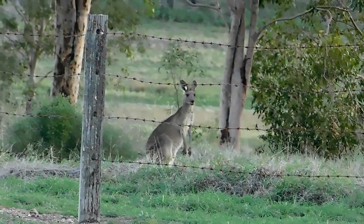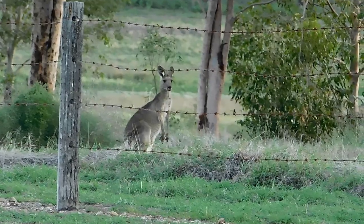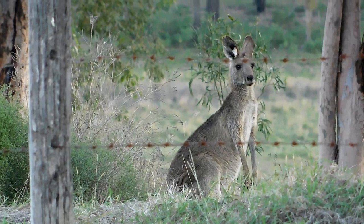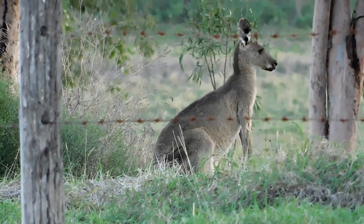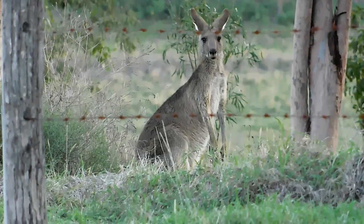Oh, I've spotted a kangaroo over there in the distance. I'll try and zoom in on it a little bit for youse. There we go. Little kitty. Isn't she beautiful? Get a look at this kangaroo I've just found having a eat in the late afternoon. Stop for a graze beside the fence there. Awesome.